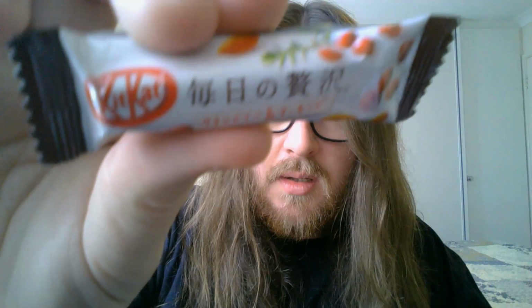This one's just got berries and almonds on it, so oh. Smells like dark chocolate. That one tastes pretty good.